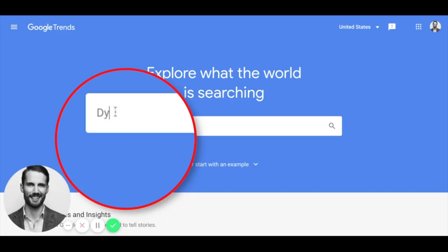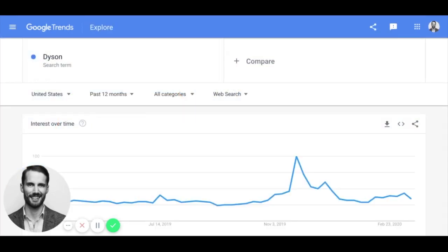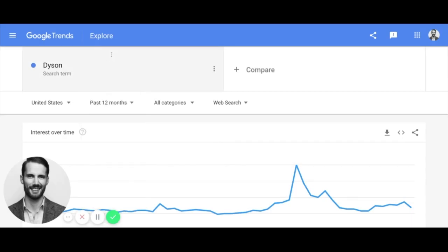So the first thing you'll do is to type into the search bar a brand name keyword in your market. Let's say one product you sell on your website is vacuum cleaners. You might type in a keyword like Dyson, which of course is a popular brand of vacuum cleaner. You can hit search at this point, and if it's not already on, you can change the time frame of the data to be the past 12 months.